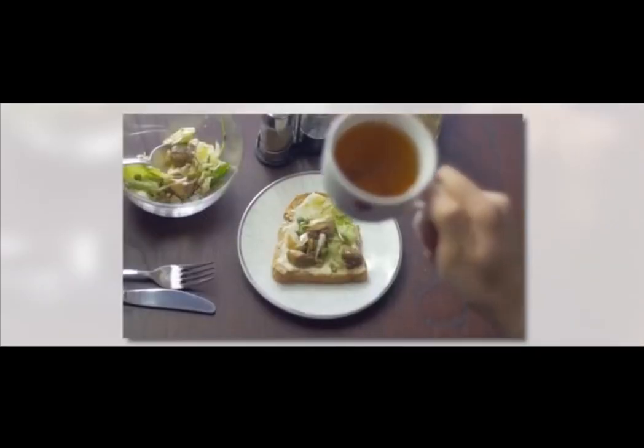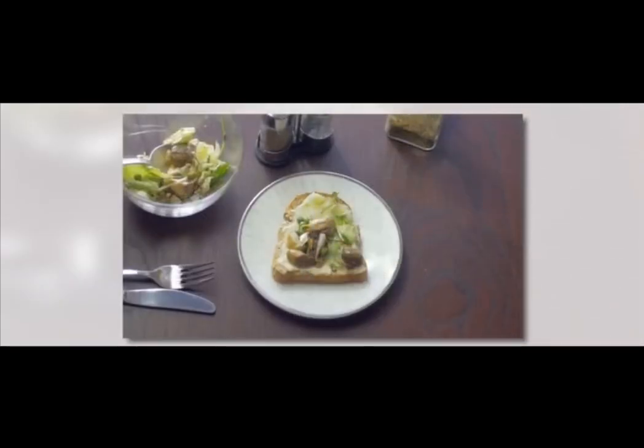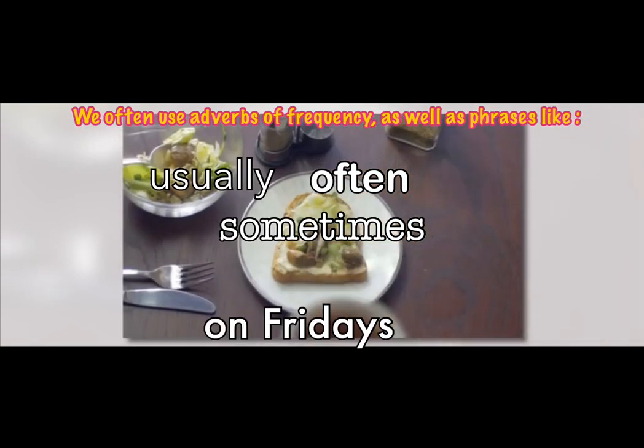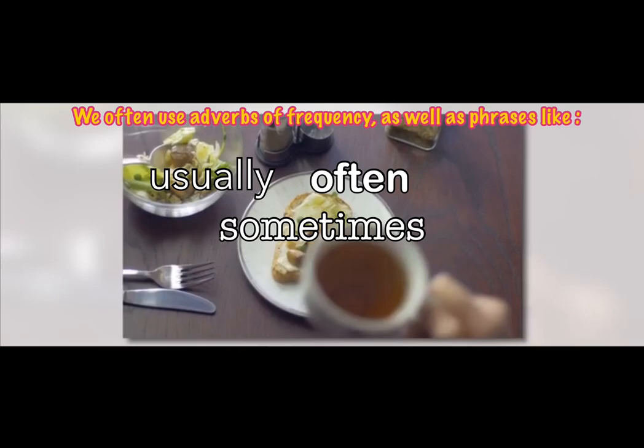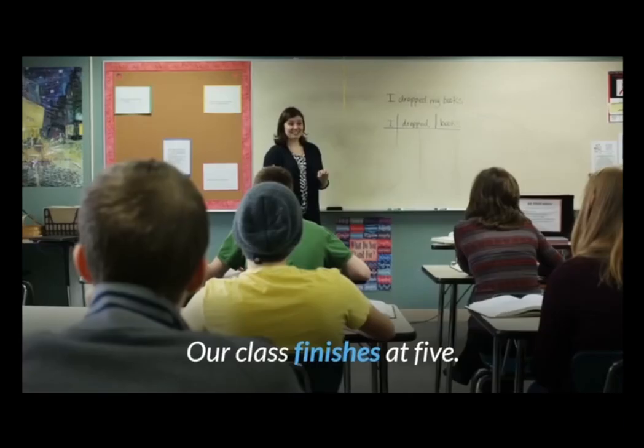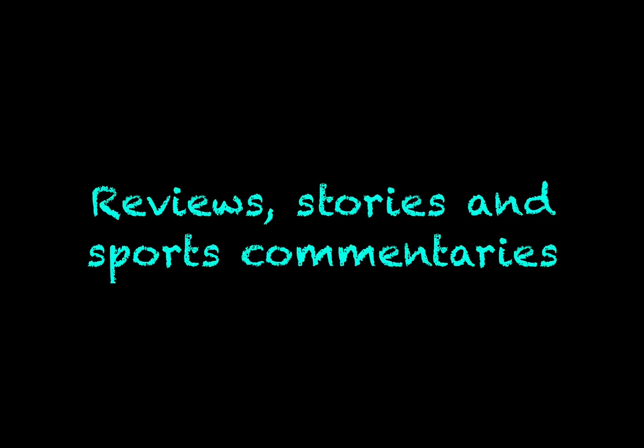So when we describe our routine or what we do regularly, we use this tense. We often use adverbs of frequency as well as phrases like below. Besides, we use present simple for timetables and programmed events in the future. For instance, our class finishes at 5. Last but not least, present simple is used for reviews, stories, and sports commentaries.